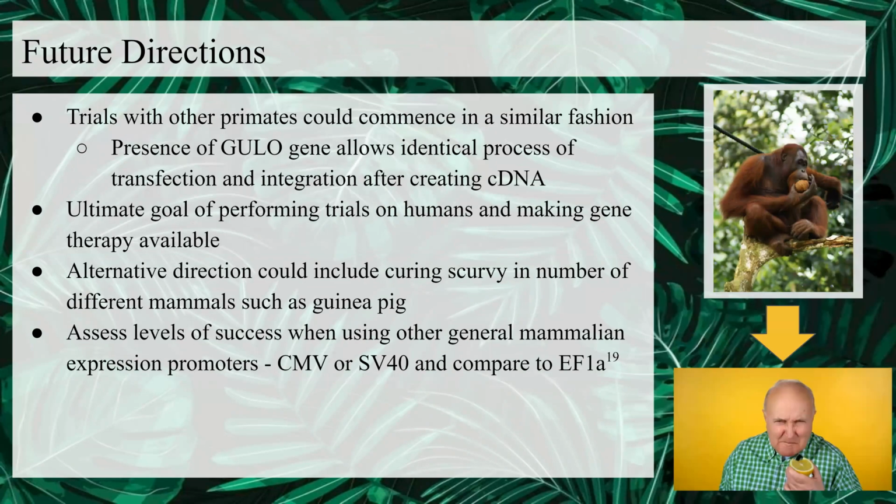For future directions, after confirming success of biosynthesis in orangutans, trials with other primates such as baboons or simians could commence in a similar fashion. The presence of the gulo gene in all primates allows for an identical process of transfection and integration through CRISPR. Turn the gene on after creating cDNA to isolate the working gene from the pigeon. The ultimate goal would be to perform trials on humans and make gene therapy available in order to reduce the number of people affected by scurvy.